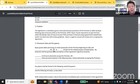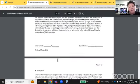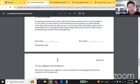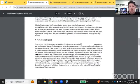Now, if you don't put a date here, there is a spot, should be way down here, that you can write in additional terms, post possession to run 15 days after close of escrow, right? You can write that in here. So there's lots of ways to do that.